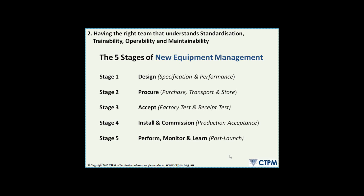So there's 5 stages, and what we've learned with teams is that a team should only have a maximum of about 12-week life. And sometimes when you're getting new equipment, it can be a lot longer than 12 weeks. It could even be 6 months from the time you procure to the time it actually arrives on your doorstep. So rather than have one team that goes on and on, you probably have a team to do design and then hand it over to a team that does procurement. There could be some common people in those teams, but they're refreshed with a new mandate, new purpose.